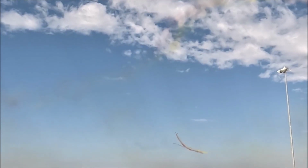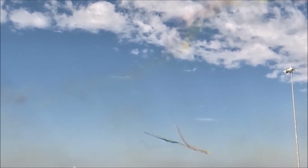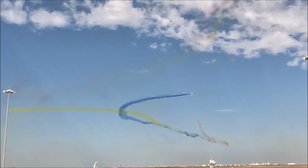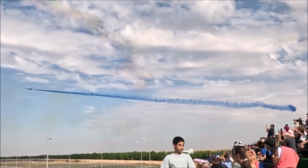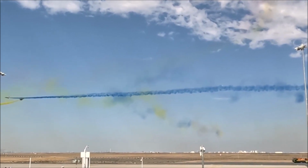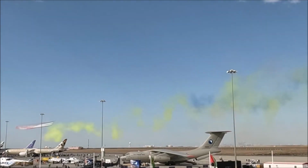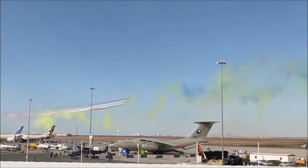There we go. Watch out for 5 and 6. They're coming in and into the scissors. The red and the white of the Chinese flag trailing behind them.